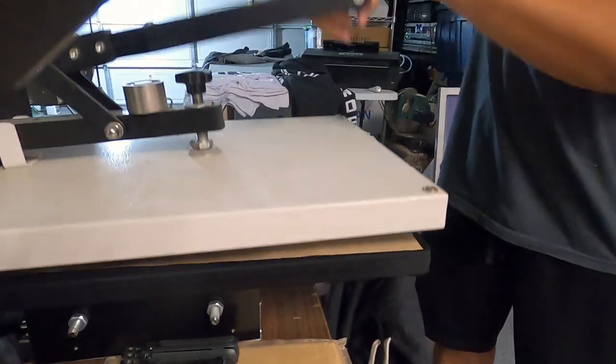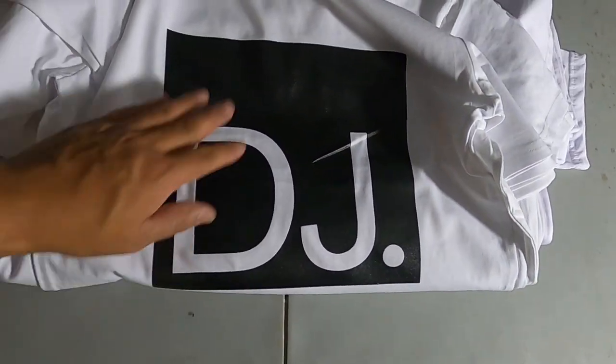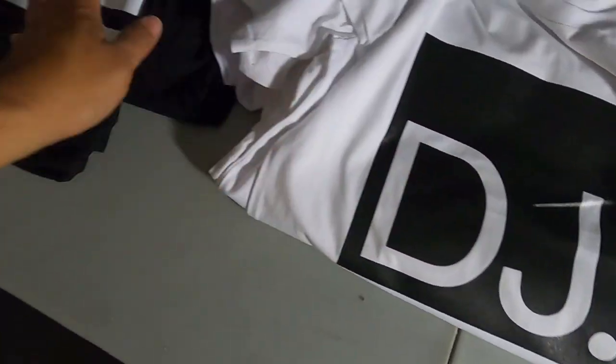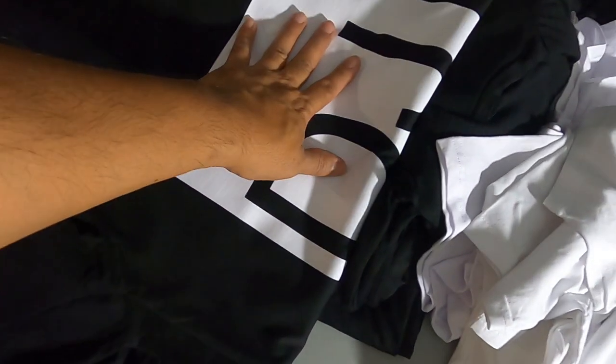Well, guys, that is it. We are done. Let me show you guys what we did. For the t-shirts, the regular boxed out DJ here. We did these for all of the shirts, and of course the black got a white print.